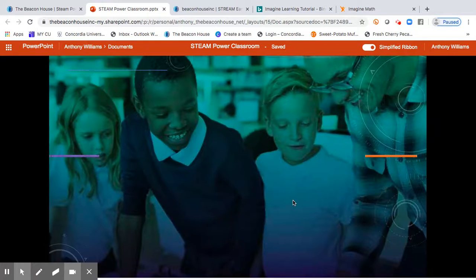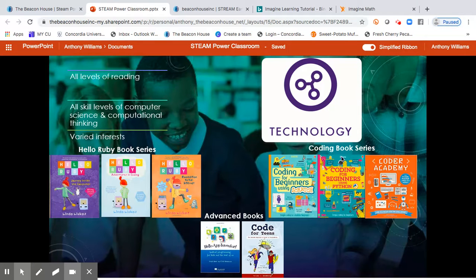With that technology, we do a lot of our reading along with it. We use the Hello Ruby book series, the coding book series here, and the advanced books that we use are Hello App Inventor and Code for Teens. What we want to make sure is that our reading is for all reading levels, that all skill levels of computer science and computational thinking are being developed here. So we have the beginners, the intermediate, and then the advanced.